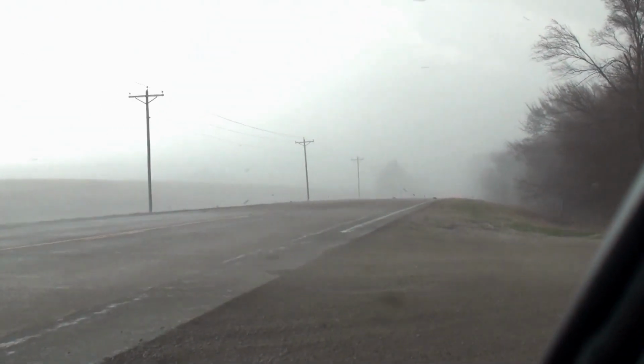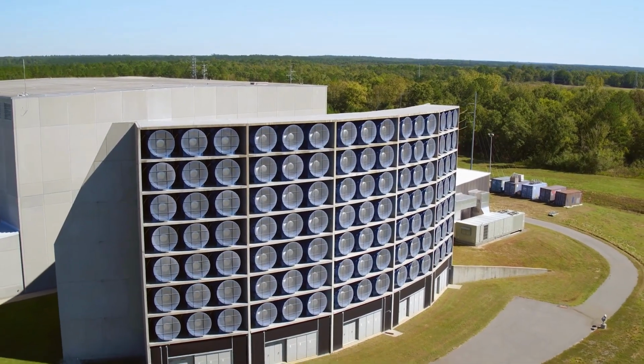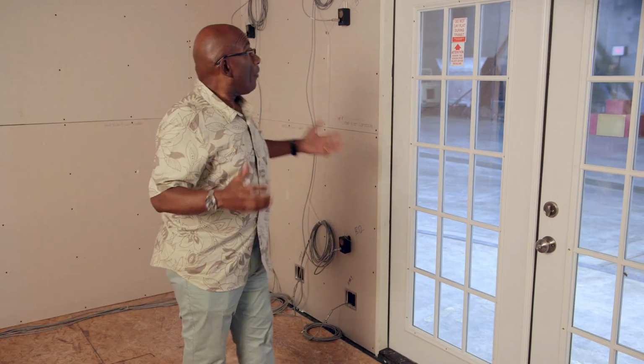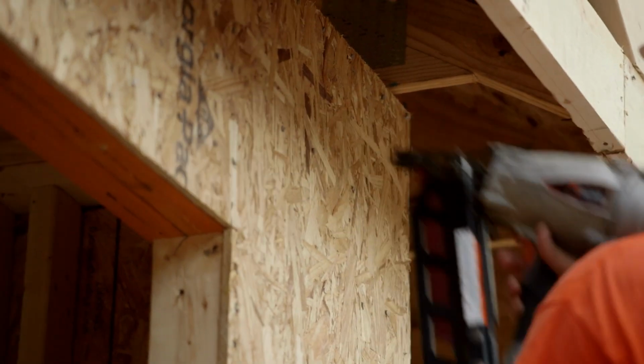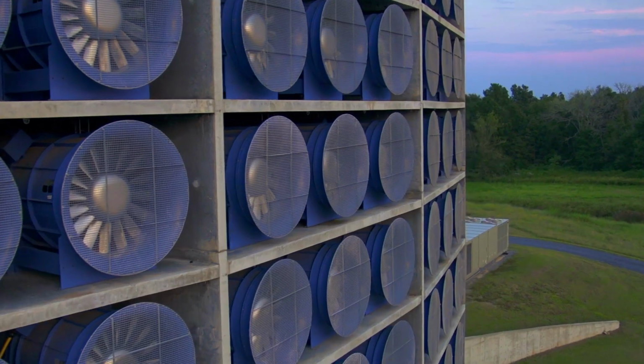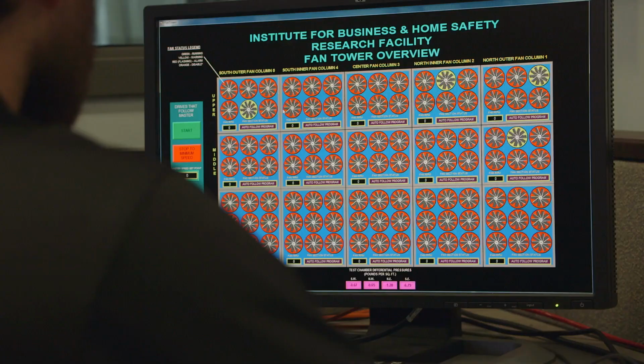Forget about the winds from a tornado. High winds from thunderstorms can do real damage to your home. Here at IBHS, they're conducting an experiment. They've built this house to the highest construction safety standards, and then they turn on their huge fans. They've been testing how the house stands up to the wind.